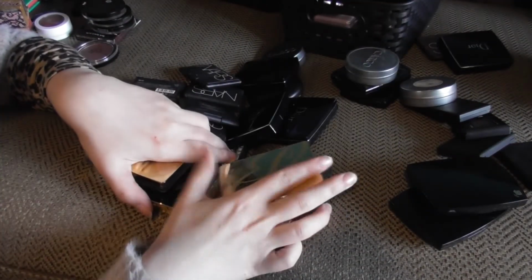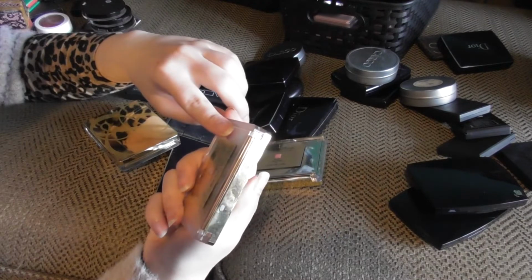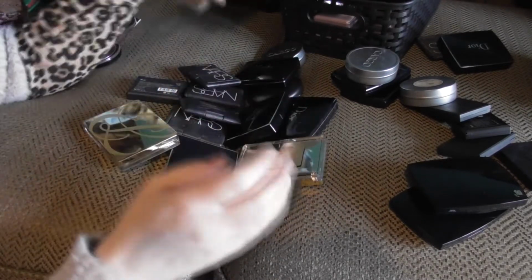I have a bunch of Estee Lauder blushes. I love Estee Lauder blushes so much. I have really old ones. So this first one here is Sensuous Rose. It is my most loved blush ever. Love it, love it, love it.